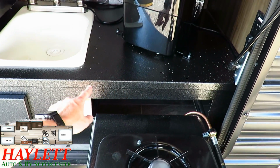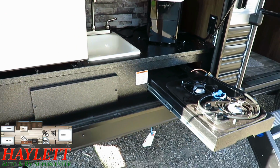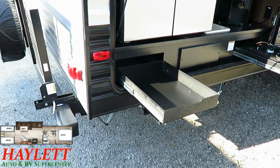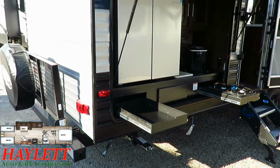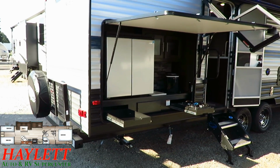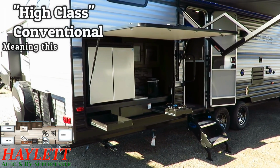As we look down, you see that you have the weather-resistant galvanized rolled steel countertops under both that stovetop, around the sink, as well as the drawer. So the areas out here that would be most likely exposed to any sort of water, humidity, moisture, they're made with a better weather-resistant material. Because again, this is what I like to call high-class conventional.